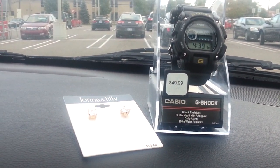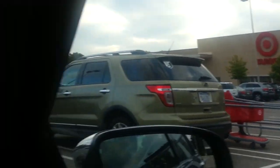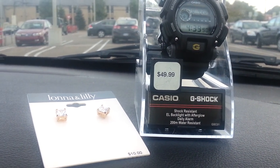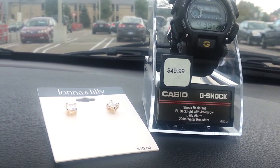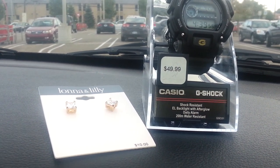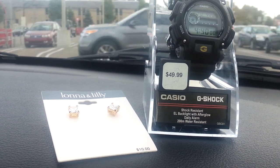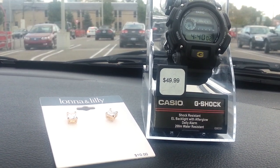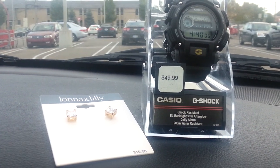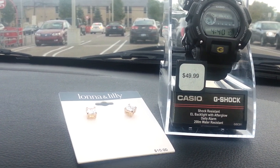I just left out of Target. Let me show you guys. All right, this is the deal, guys. If you are registered to Target mobile coupons, they send you coupons, and it has a barcode at the top, and as you scroll down, you have an option for buy one, get one free on jewelry, and it's up to $58.99, I believe. Well, it's doing just the opposite.